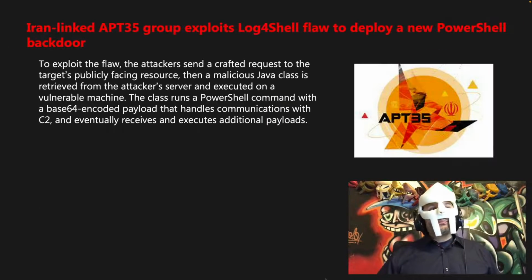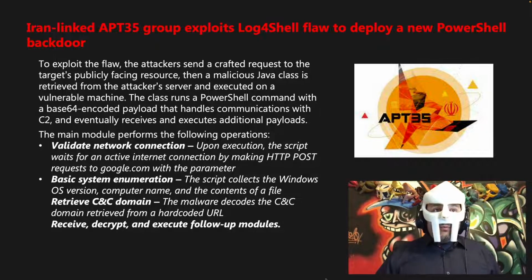To exploit the flaw, the attackers send a crafted request to the target's publicly facing resource. Then a malicious Java class is retrieved from the attacker's server and executed on a vulnerable machine. The class runs a PowerShell command with a base64 encoded payload that handles communications with the command and control server and eventually receives and executes additional payloads. The main module performs the following operations. It validates network connection. Upon execution, the script waits for an active internet connection by making HTTP POST requests to google.com with a parameter. Basic system enumeration: the script collects the Windows OS version, computer name, and the contents of a file.